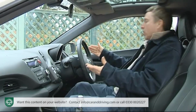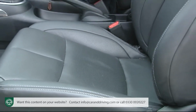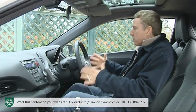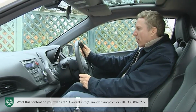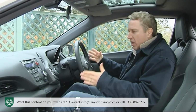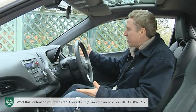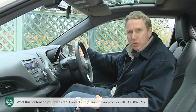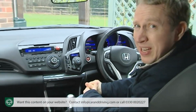You sit on winged, very supportive sports seats, and as with almost every Honda, you're positioned in a place that makes you feel totally at one with the car and ideally set to appreciate an array of space-age, high-tech instruments that could have been lifted straight from the Starship Enterprise. It all ought to be rather daunting, but somehow it isn't.